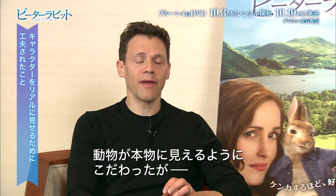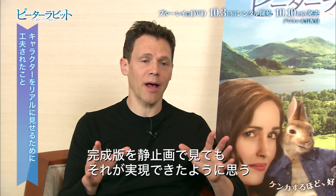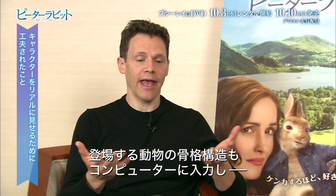So the way we made these characters real, we really wanted to make them feel like real animals. So if you stopped the movie for a second and froze it, they would look like real animals. So the animators took the actual skeletal structure of each animal and made sure that those bones were put into the computer, so the animals could only move the way that real animals could move, because we really wanted them to feel real, yet we wanted them to emote like humans too. So that was a very difficult task that the animators lived up to.